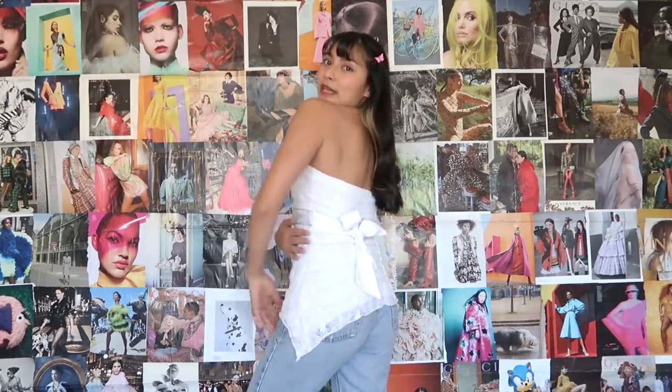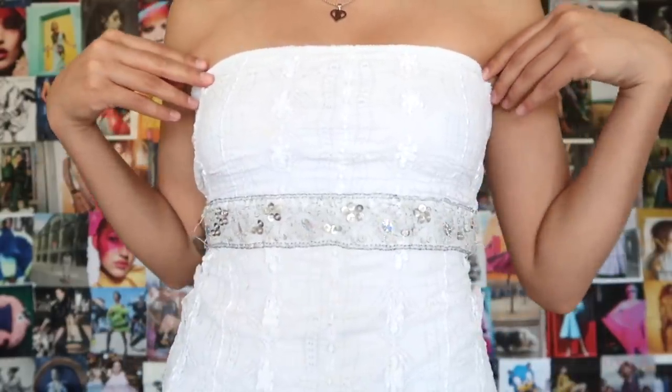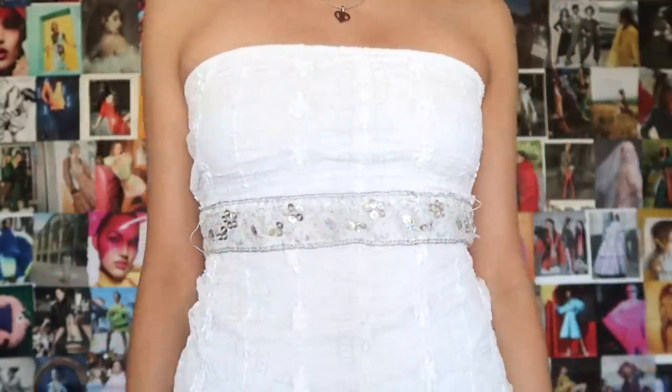We've got the cinched waist with the tie back, and then I just love that it's so feminine and flirty because of the shark bite hem. I'm gonna bring you a little bit closer just so that we can take a look at this top. So you can see it's totally lace construction. We've got that silver detailing right on the waist.